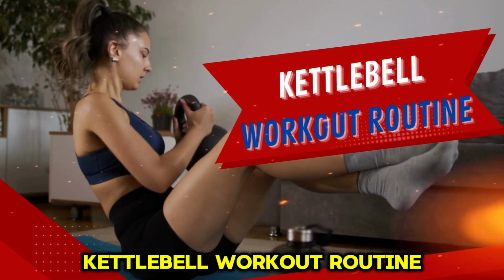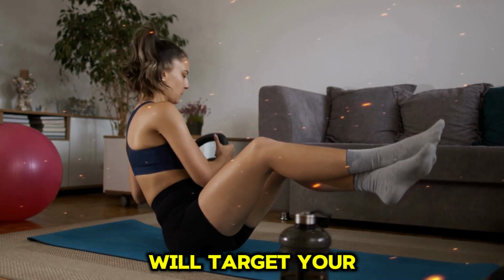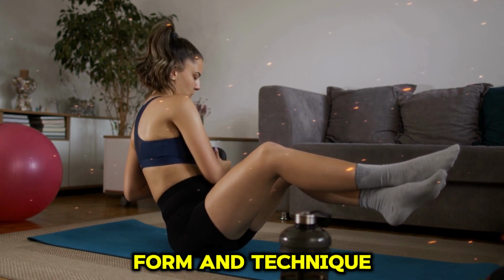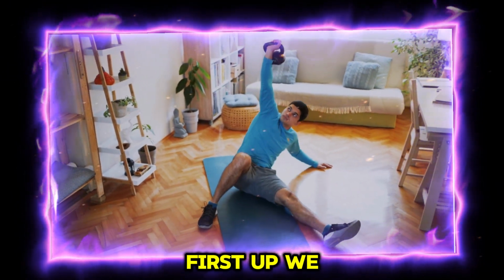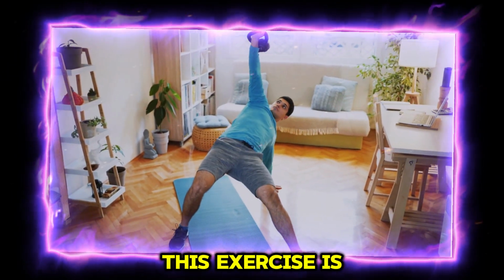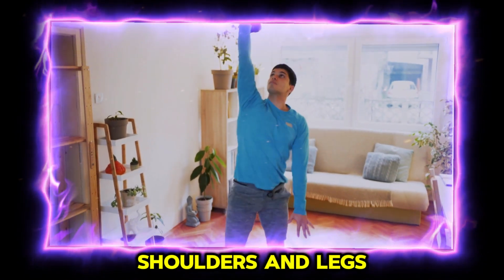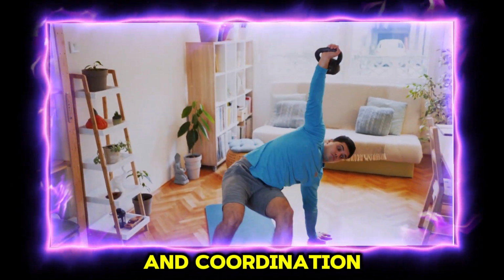Kettlebell workout routine. We're going to go through 5 unconventional kettlebell exercises that will target your entire body. I'll demonstrate each one, and we'll break down the proper form and technique. Kettlebell Turkish Get-Up. First up, we have the Turkish Get-Up. This exercise is a fantastic full-body movement that challenges your core, shoulders, and legs. It's also great for improving stability and coordination.